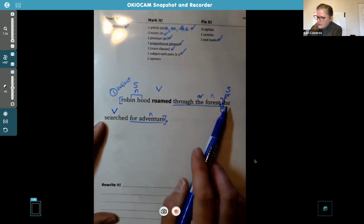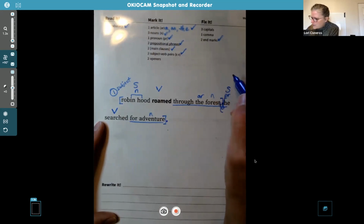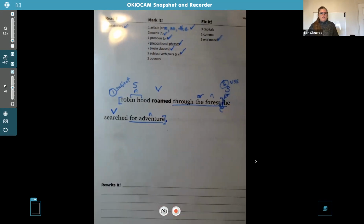But because the sentence only has 1, 2, 3, 4 words, it's considered a very short sentence. And that is in number 6. So I'm going to write it up here, VSS. That means very short sentence. That's another type of opener that we're looking for.